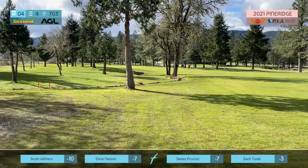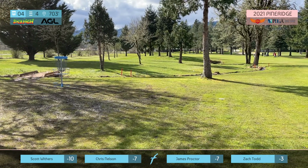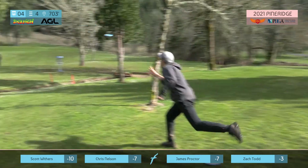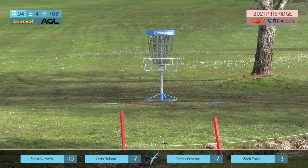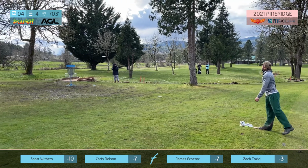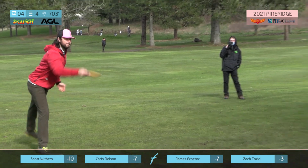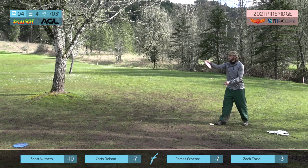Another forehand approach here. I believe that is a Millennium Draco that he was throwing on that shot. I don't think I've ever thrown one of those. It's like a Champ Nate Sexton Firebird, he said. Those things are really cool. Get in there. Oh, close. I do know he really likes the Millennium Dracos. Tough. Not gonna like that putt though.